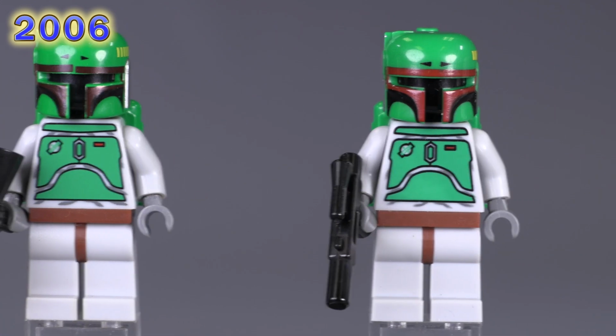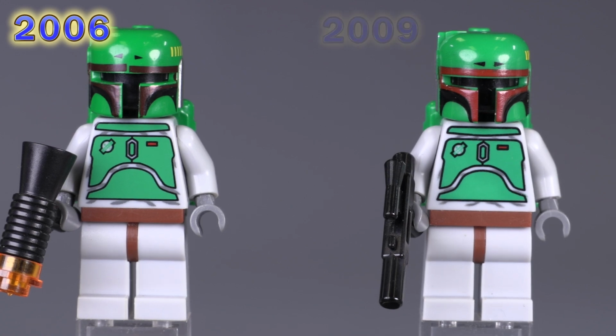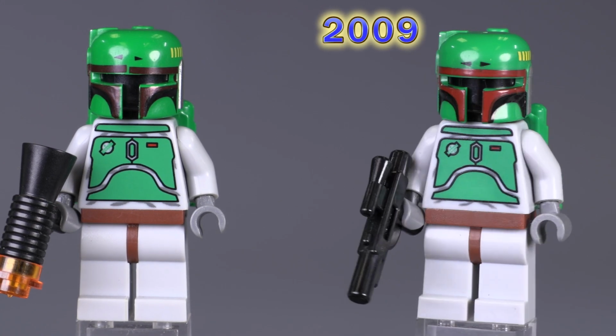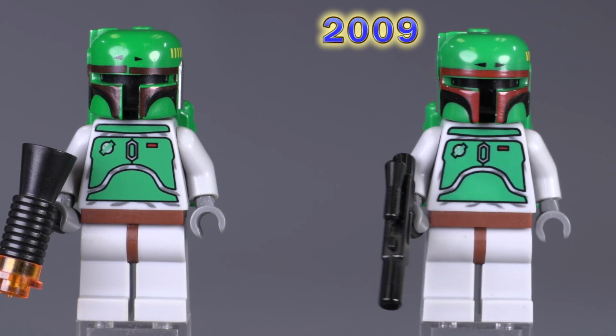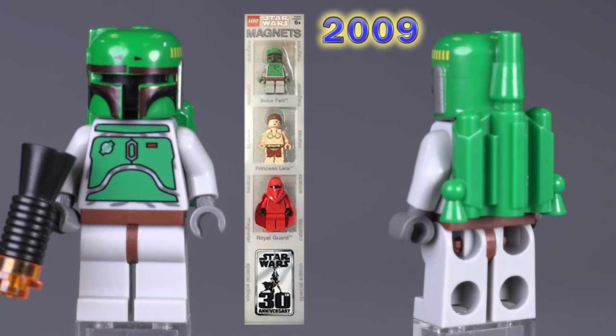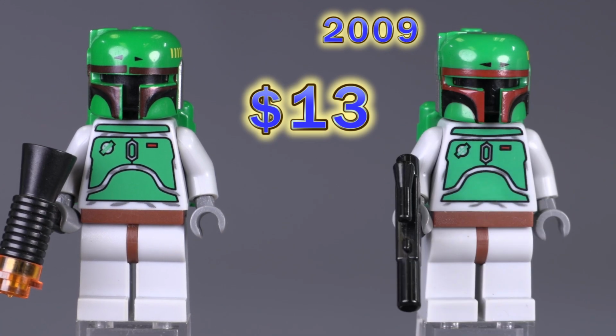And then here is almost the same identical version. In fact, I'll just show them together. The only difference here is that this guy has the lighter red on the helmet, which honestly I do think looks a little bit better, just pops a little bit nicer. He appeared in a magnet set with Princess Leia and a Royal Guard, sells for $13 as well.